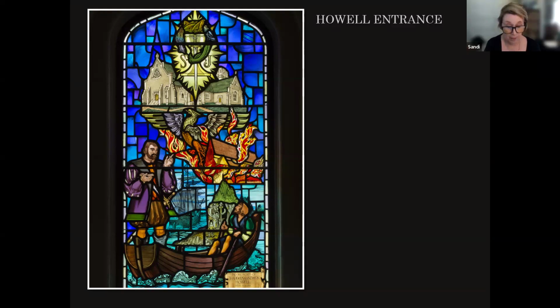The Howells gave these two windows, and I think one more, in 1972. These windows were made by the Payne Stained Glass Associates of Paterson, New Jersey. They were donated by Mr. and Mrs. Marshall Howell of Jacksonville as a memorial to their parents. The window on the west side of the entrance depicts the early events significant to the St. John's Cathedral.